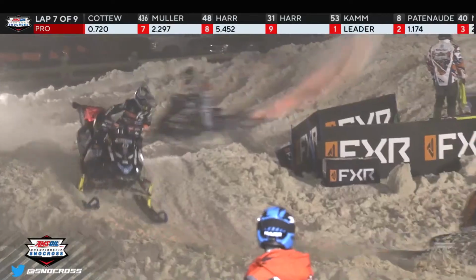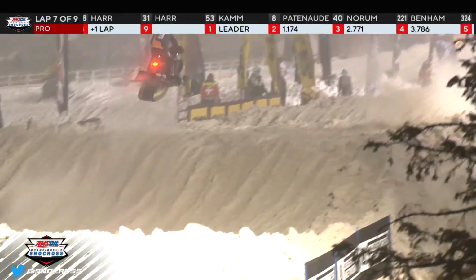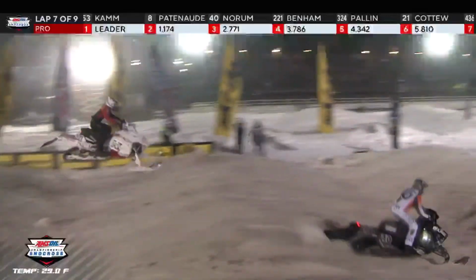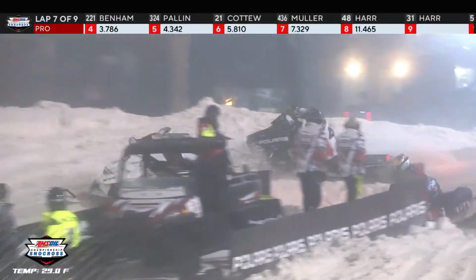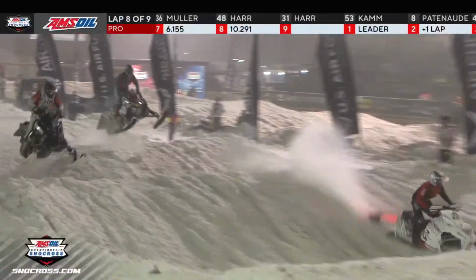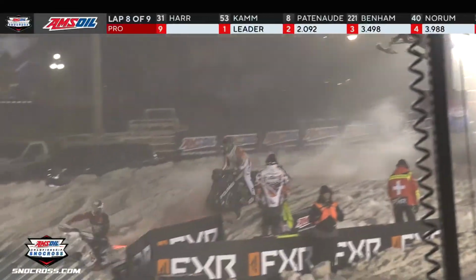Patnode dropping back down here into the FXR turn. Working his way out of it now, heads towards the Ski-Doo rhythm section here on the backstretch, and here comes Daniel Benham. Benham trying to put a move here, possibly on Oscar Norm for 3rd. He'll try to jump to the inside, and he crowded him up to the top of the berm. Benham makes the move. And we're seeing these all-finished concrete Arctic Cat sleds really come alive here this season.